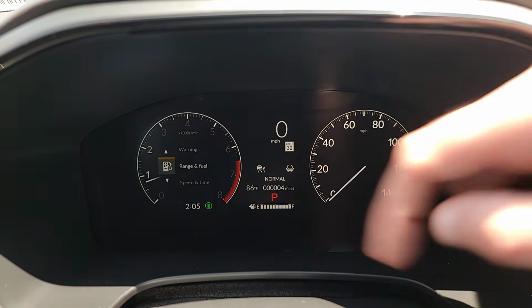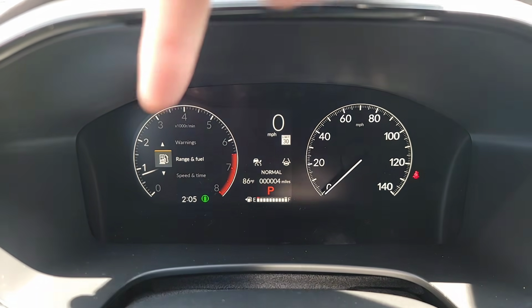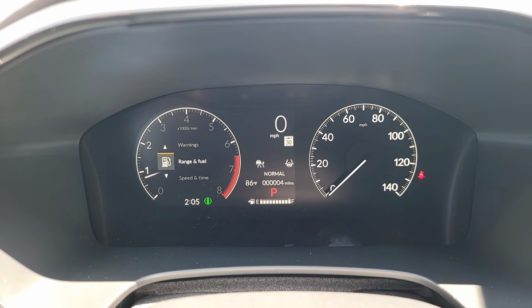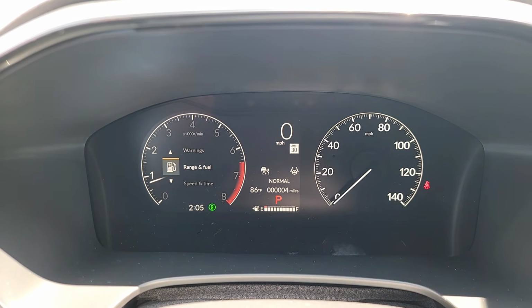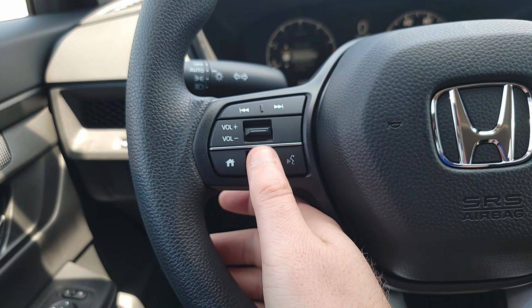You can see it's 86 degrees outside. We're in park. And then we can see it's 205. And then we got the menu right over here with the tachometer. Okay? Now let's talk about the menu options. The controls for the menu is going to be a little wheel action. Just go up and down and push in on the wheel to select items or menus.